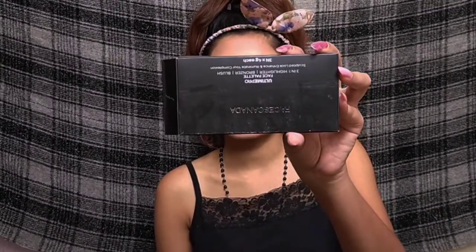So next I'm going to do my face using their face palette, which comes with the highlighter, the bronzer and the blush. This is only $8.99. Again, a very affordable thing, especially from such a nice brand, and you are getting a bronzer, a highlighter and a contour. That's really nice. So this is how the palette looks.